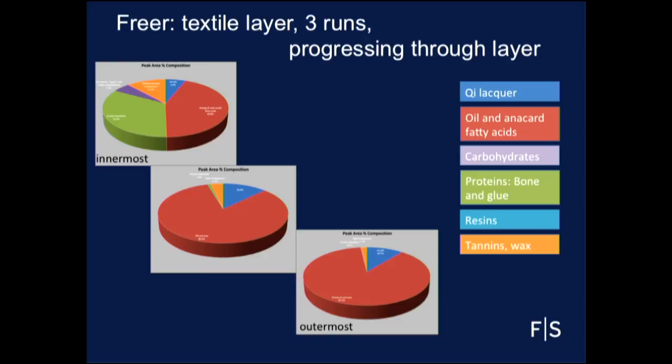So when you have a thick layer, you can be fairly certain that you're just analyzing the layer. So for the Freer, we were able to take 3 samples progressing through the cross-section. And the one that was innermost in the object had oil and a mixture of oil and protein, as well as the lacquer and tannins, and then also, I can't read the last one, a smaller component.